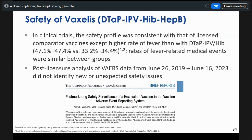Regarding safety of Vaxelis, in pre-licensure clinical trials, the safety profile was consistent with that of licensed comparator vaccines, except for a higher rate of fever than with DTaP IPV-Hib. However, rates of fever-related medical adverse events were similar between groups. A post-licensure analysis of data from the Vaccine Adverse Event Reporting System, VAERS, from June 2019 through June 2023 did not identify new or unexpected safety issues.